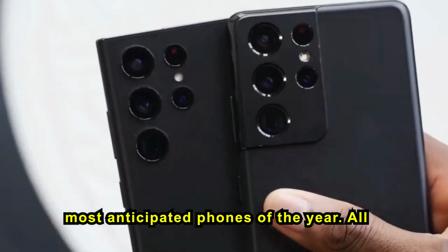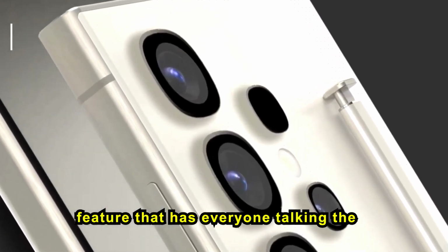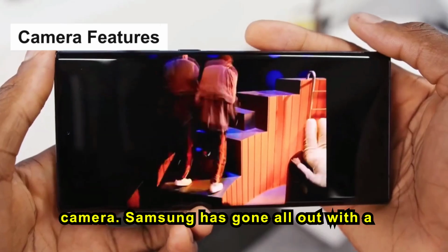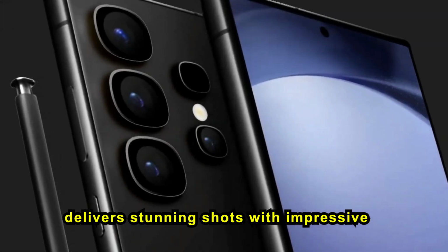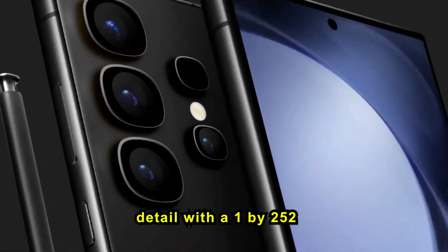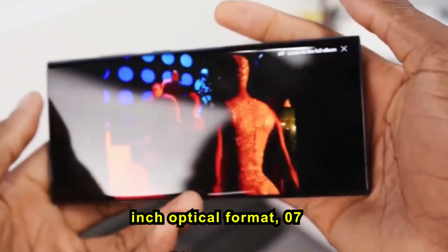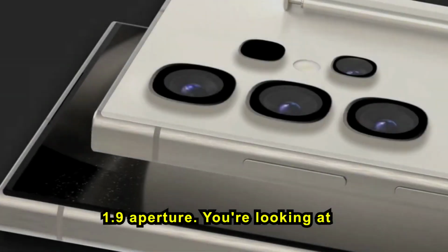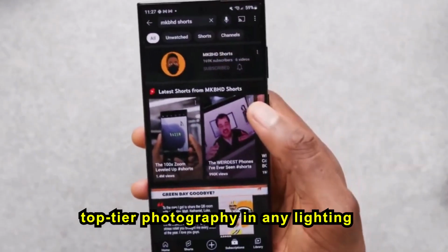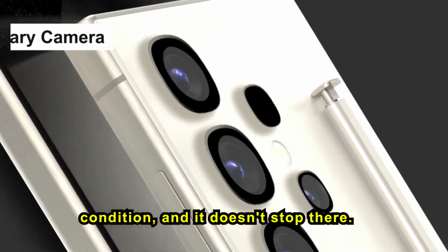phones of the year. Alright, let's kick things off with the feature that has everyone talking, the camera. Samsung has gone all out with a 50 megapixels ultra-wide camera that delivers stunning shots with impressive detail. With a 1/2.52-inch optical format, 0.7 micron pixel size, and f/1.9 aperture, you're looking at top-tier photography in any lighting condition. And it doesn't stop there.